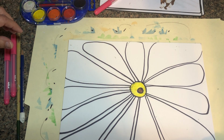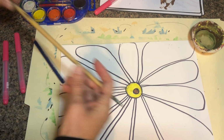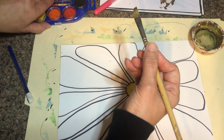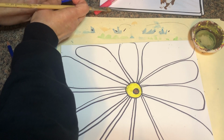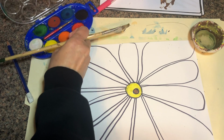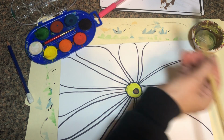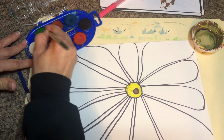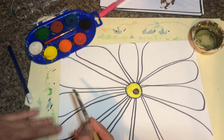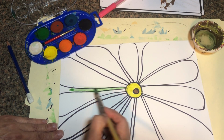So we need to have a little bit of water. Okay. And we need our brush. Remember, bristles, ferrule, the handle, we don't want to touch the ferrule part. That is a danger zone. Okay, a little bit of water. Remember how we use watercolor? You have to wake it up. Wake. And you just move your brush around in it a little bit. We don't want too much water. We just want a little.